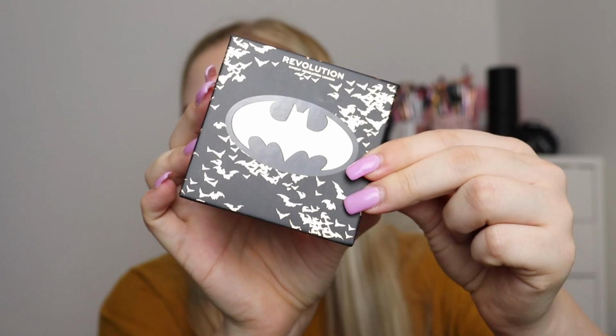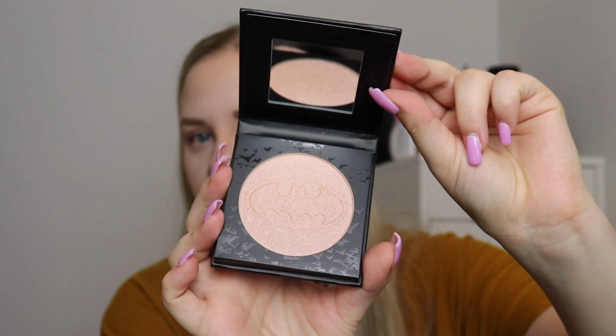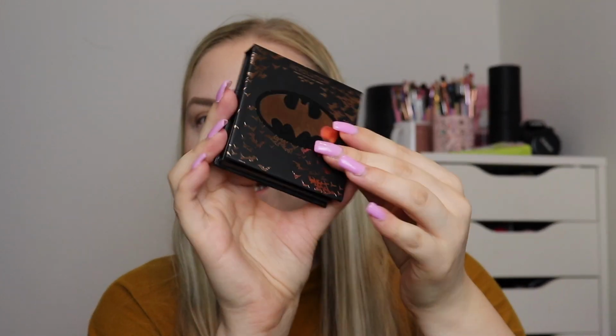This is what the front looks like, and then it just flips up like this. This is what the shade looks like. It does have a mirror in here. It's nice, thin and compact. This is what I wish the Nightmare Before Christmas and Disney Princess highlighters were packaged in, because this is so much better and so much more compact. This shade also really reminds me of the shade that was in the Nightmare Before Christmas collection last year. Don't know if it's the same shade, but hopefully that will work for me.